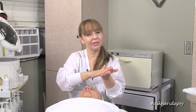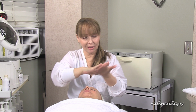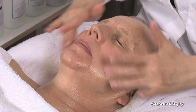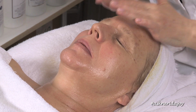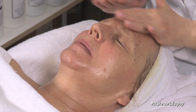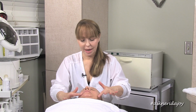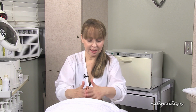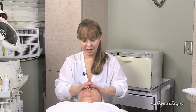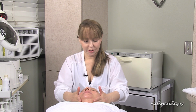Now I have Laila on the Regimen Plus line, which is a little bit different. It looks a little bit different in color, and we have her using that as her day and her nighttime regimen. Her cleanser, her eye products are all the Regimen Plus. So she has the Q flavonoid as well. She's got the serum. She's using the vitamin C serum in the daytime, and we have her just using that to support her skin underneath.